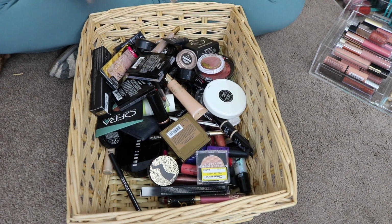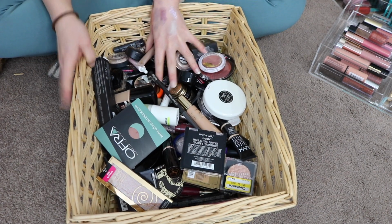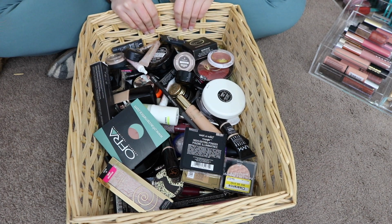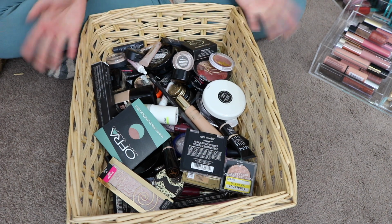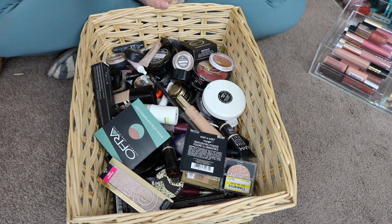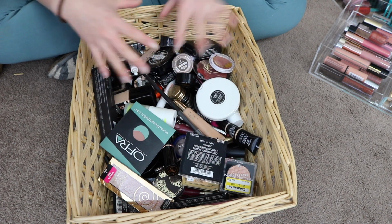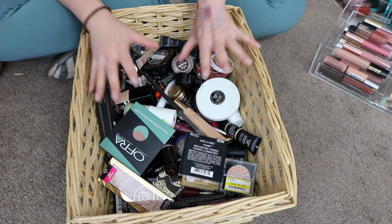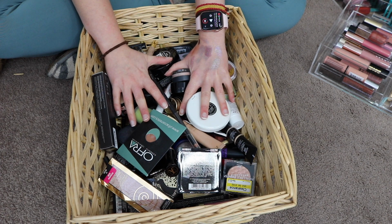So here we are. Here is everything that I'm decluttering. Pretty good, I think, because I did declutter not too terribly long ago. So I did get some more things out of the drawers. Of course, I didn't go over my palettes. If you want to see that, check out my palette declutter video. This was just what was in my makeup drawers, not my entire collection. I have a few bits and bobs, but this is the majority of my collection that I just went through and cleansed.